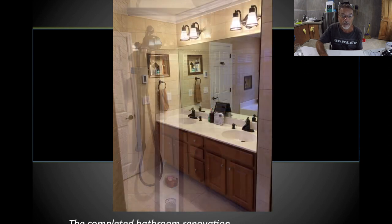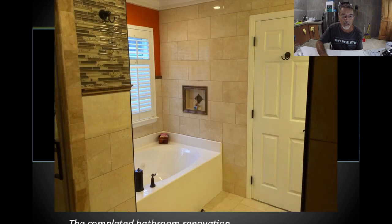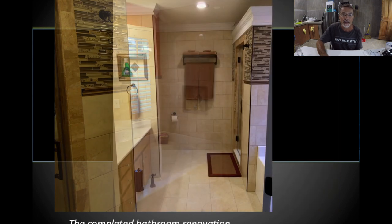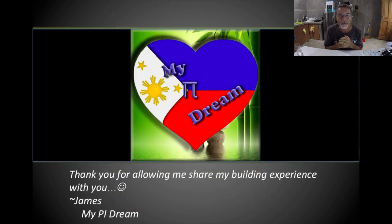And the bathroom from another perspective. The niche behind the garden tub. And I think this is the last one right here. And you can see, this is an example for the towel rack inside there. So anyway, that's the end of today's presentation for building inside.